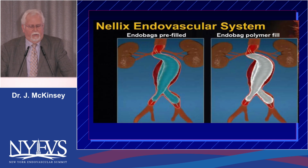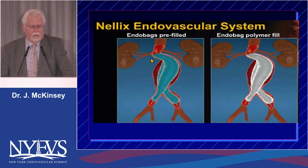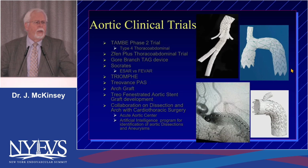This is the Nellix graft I spoke about, and again, they really just use this to fill the sac with a polymer, and then they said you could have a no-neck aneurysm. That turned out not to be true, and they did end up with a lot of 1A endoleaks, which caused problems. So where are we going?